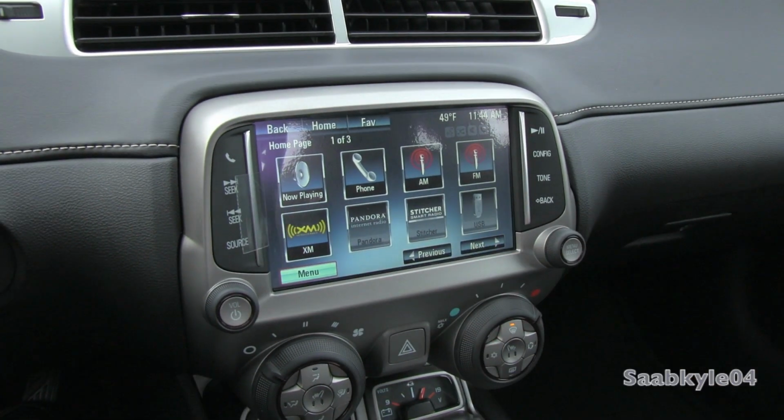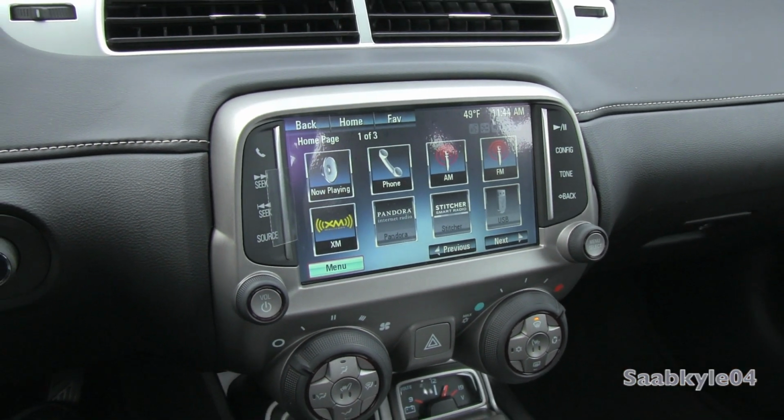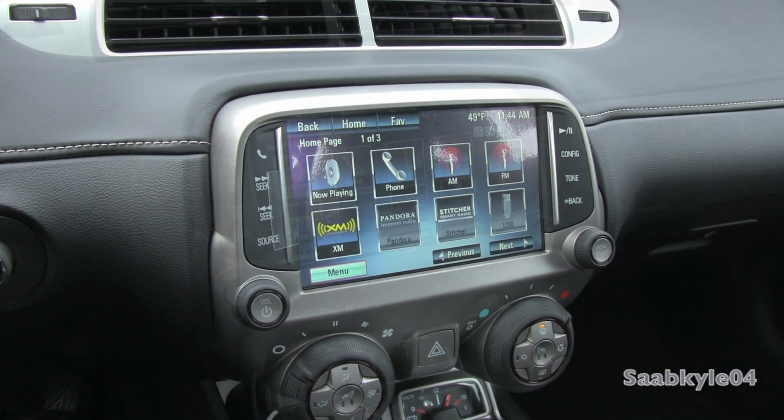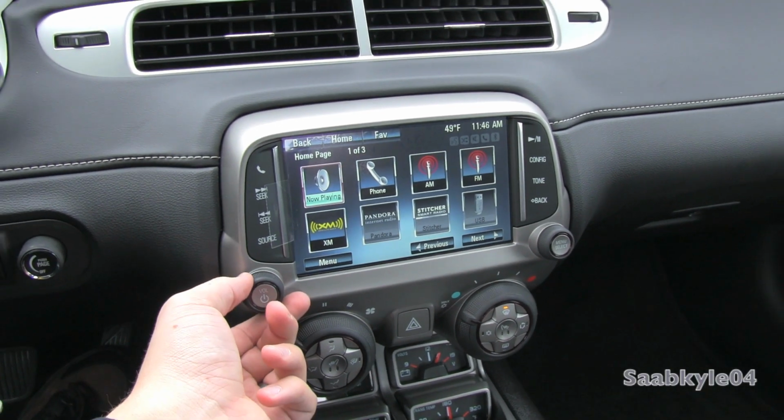You load up your apps, you can also sync internet radio like Pandora and Stitcher. There's a whole lot of functionality to it, and it's pretty neat once you get used to it. Also standard is a premium Boston Acoustics audio system with standard XM satellite radio.